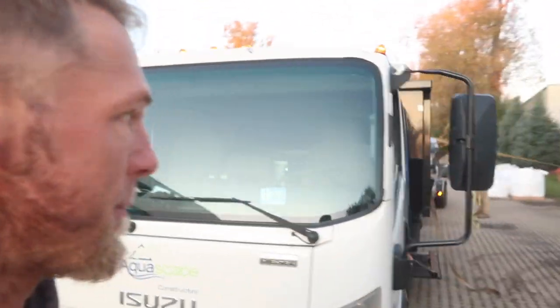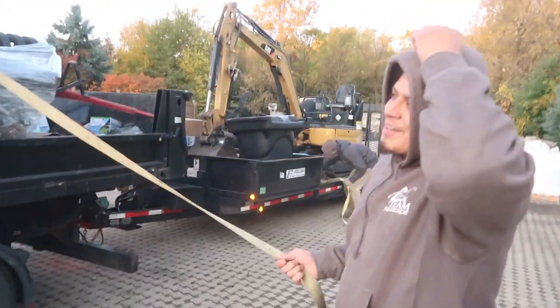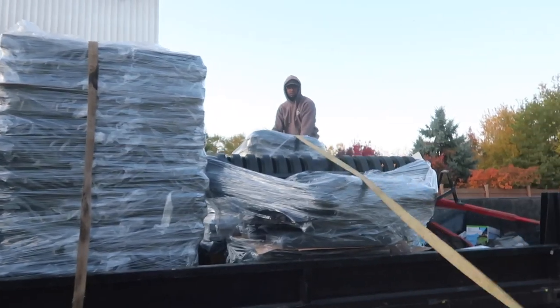I love these Azuzus. We've got a 14 foot droppable bed on here. What do you think, Micho? You think we've got this thing pretty well packed? I haven't seen it like this in a while. Oh man. We just gotta make sure we get it all strapped down tight.